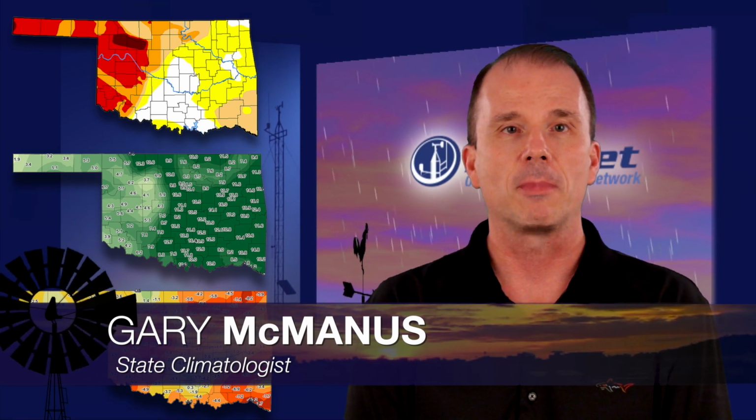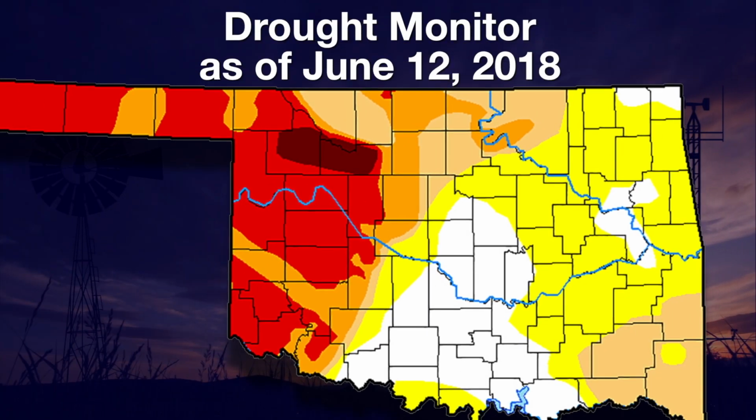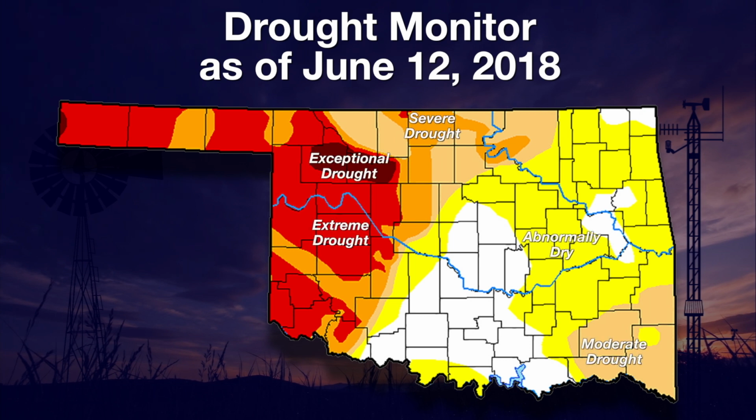As a veteran, my number one job remains talking about the latest U.S. Drought Monitor map. Someday we'll be out of drought and I can lead with something else, but right now let's get right to the map because we still have a significant portion of the state in at least moderate drought.